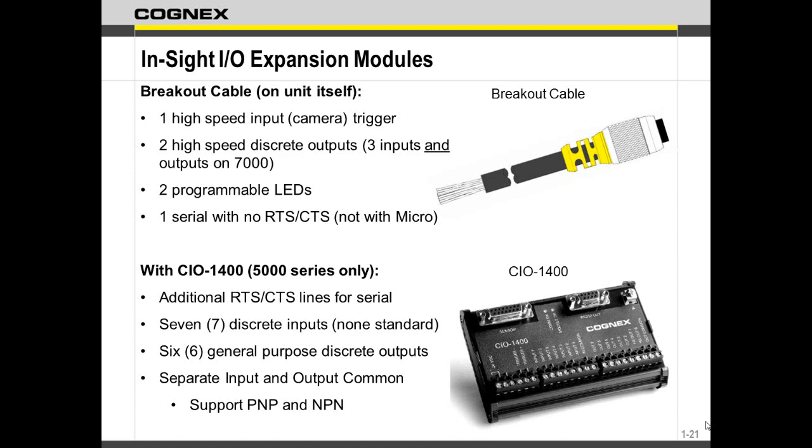Now, if you're using a 5000 and you need additional inputs, or you need additional outputs, you can use the CIO 1400. What that's going to do is give you 7 additional inputs as well as 6 additional outputs. It's going to give you RTS and CTS, which gives you serial hardware handshaking. And then it's also going to separate your input and output commons.